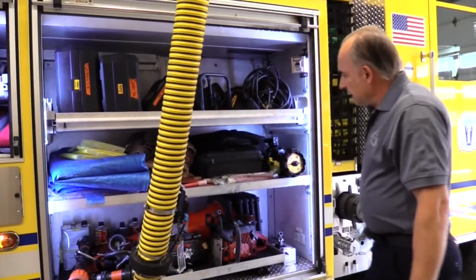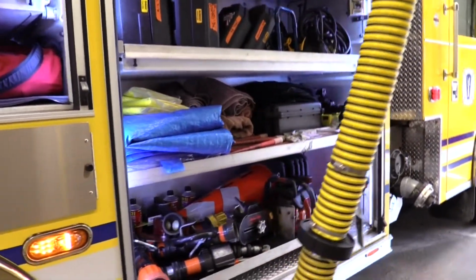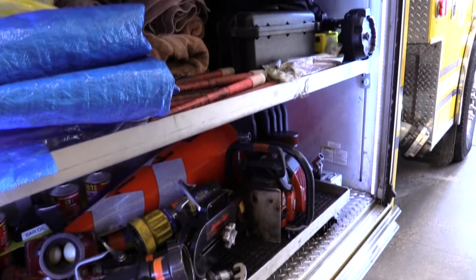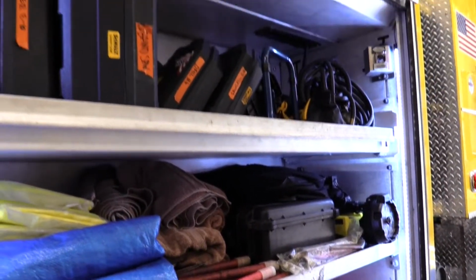This compartment here is again a good amount of hand tools and saws. We have a chainsaw for roof, if we want to do roof ventilation, and then we also have some nozzles, basically whatever we need. Some chimney flares, and then some also flares if we wanted to control traffic.